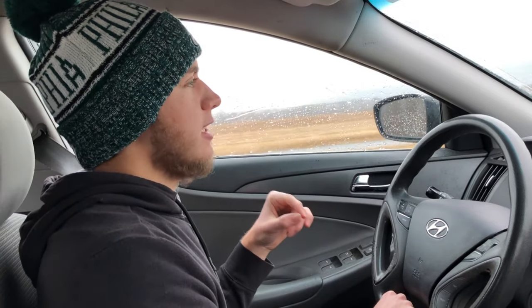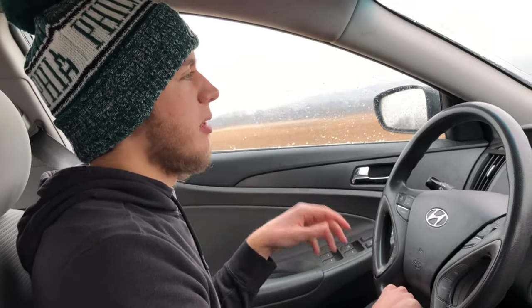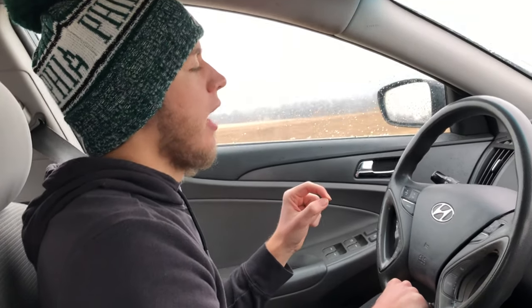It's not as quick as a Beamer, but comparing it to a Nissan Altima Coupe or maybe an Accord, it's got a pretty similar kick to that, honestly. Maybe if not a little bit better than that.